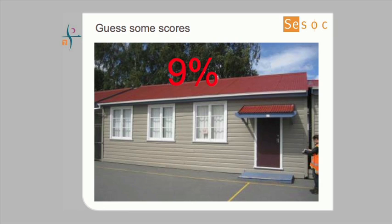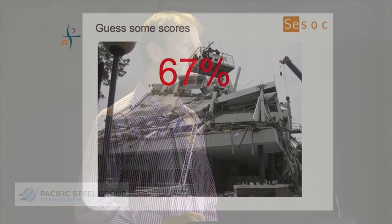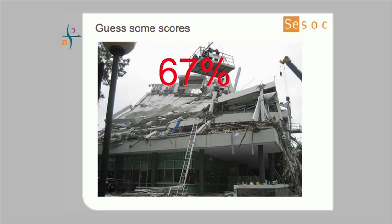Here's a building which was evaluated post-earthquake, and someone said it was worth 9% NBS. Now, as I've said plenty of times, I would be quite happy to go and live in that building, from a stability perspective at least. On the other hand, this one was evaluated at 67%. So it's just to illustrate very quickly how it is that capacity, which is calculated, is not necessarily the answer. There are other factors which come into that, which engineers have to be on top of.